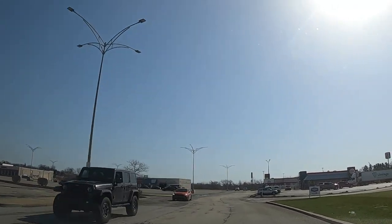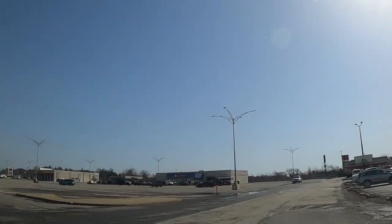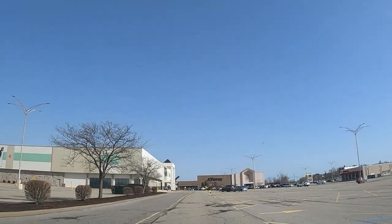I had wondered if the mall would be super busy for this event, but the parking lot doesn't look overly full, so I'm hopeful it won't be.